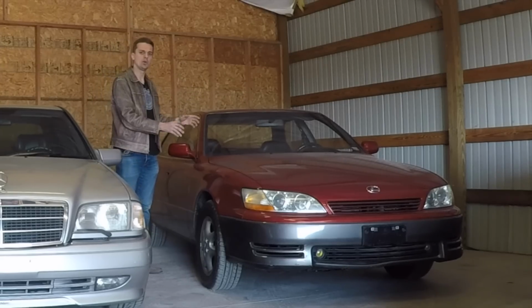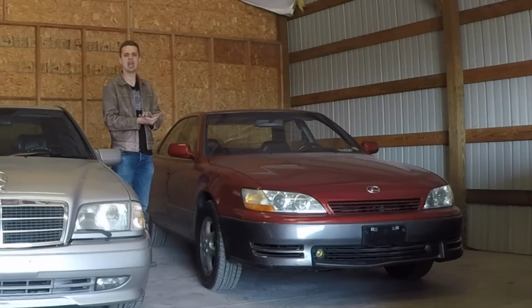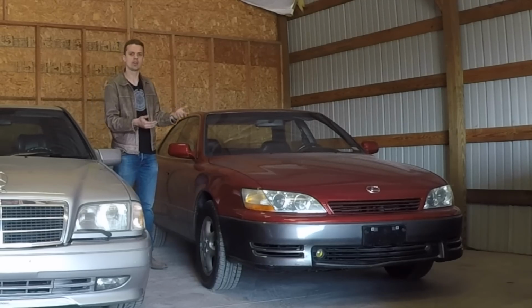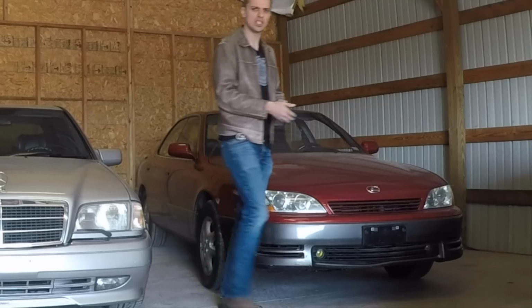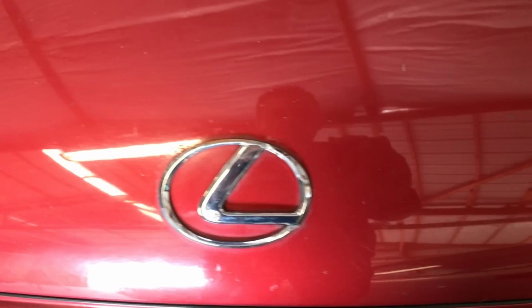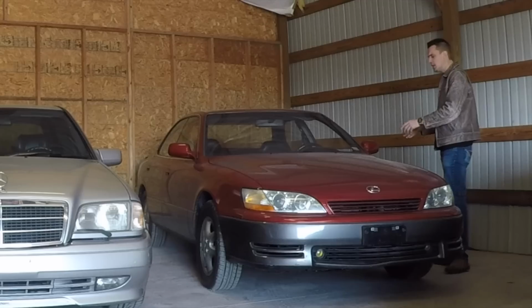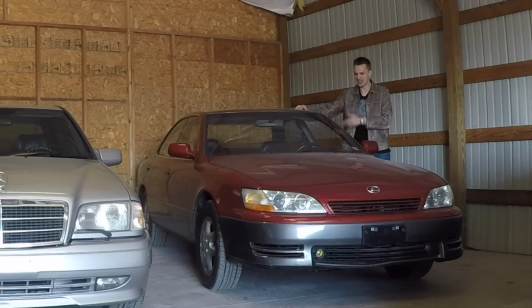This ES300 was the first mid-size sedan offered from Lexus that wasn't a rebadged Camry. This car is longer, heavier, and wider than the Camry. Now, the engine is generic and nothing special, but it is invincible. Of all the cars in today's hoopty fleet shootout, this one would certainly be the cheapest to run and the most reliable. If it did ever break, it would be dirt cheap to fix.